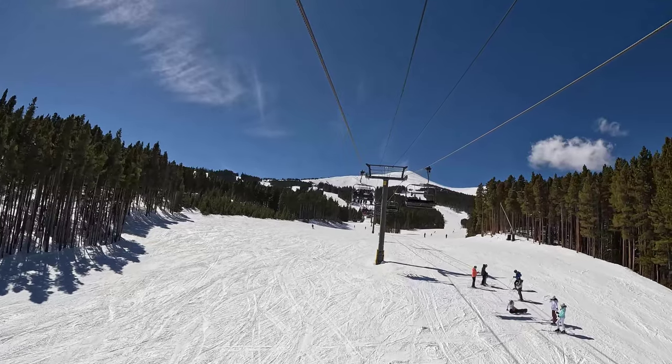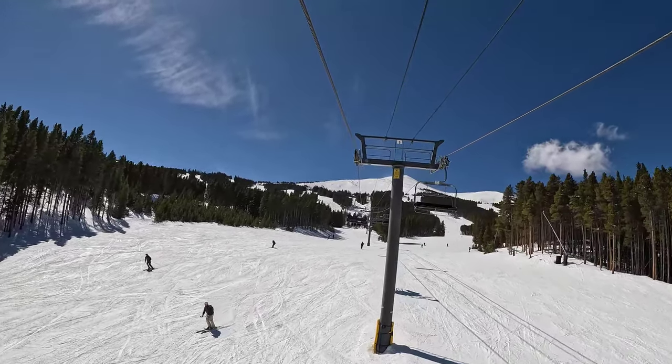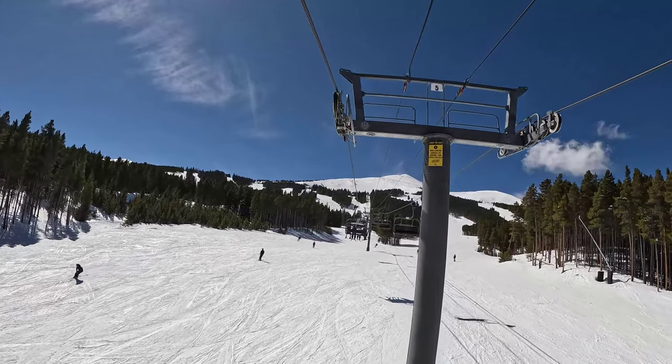All right, this next run is also at Peak 8. It's called Northstar. I was able to hit 43 miles an hour. Let's check it out.